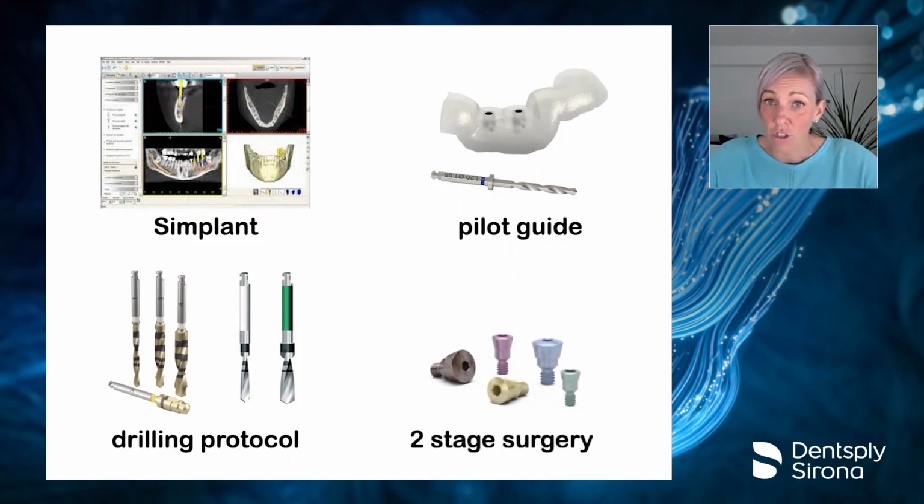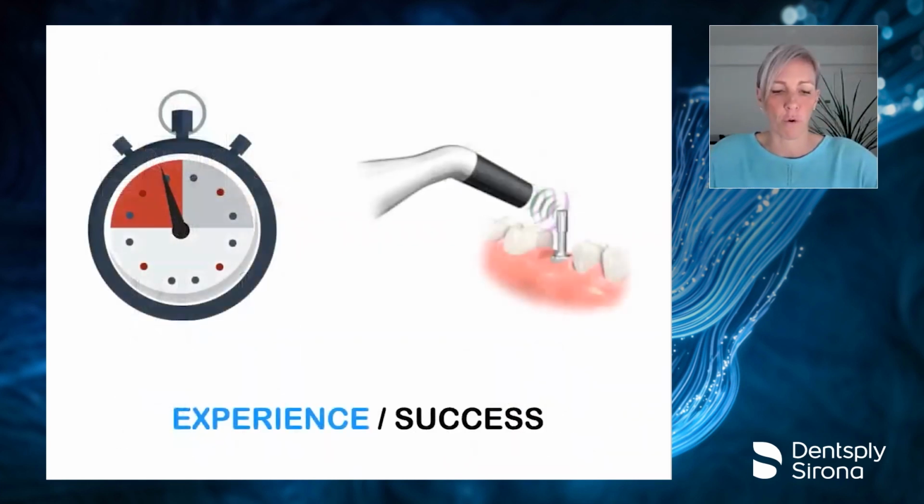And the last thing, I stage those surgeries with a cover screw. Mainly I stage them, first of all, because I put spinners, most of the time, in really high bone density, and I stage them because I want to protect those implants from occlusal forces. So this is my main protocol for this particular implant. I also wait more time for osseointegration.